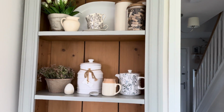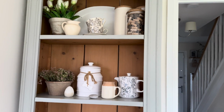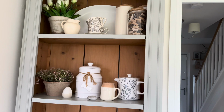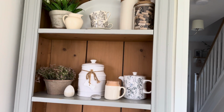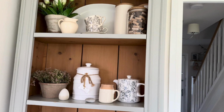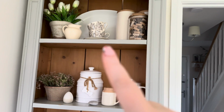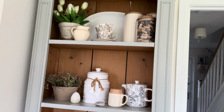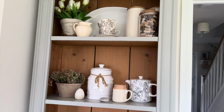What I'm going to do, I might do a little reshuffle, because normally I have those on my kitchen shelves. At the minute I've got the quite dark rusty brown colour ones on my kitchen shelves because it was more fitting for autumn winter. So I might shift those back eventually. Yeah, and then have a little switch up on the other shelves.